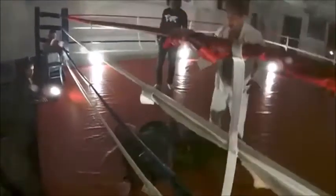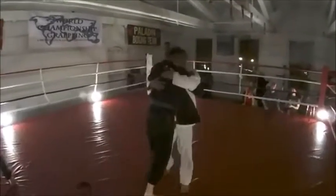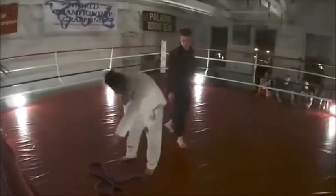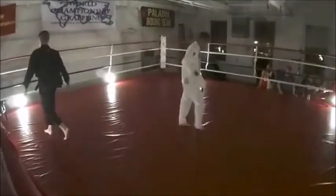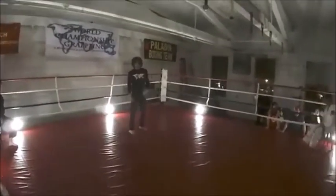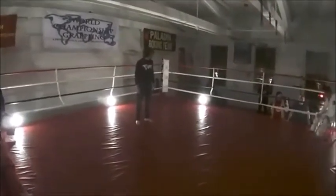Side control. Time! Let's give it up for both of these guys.